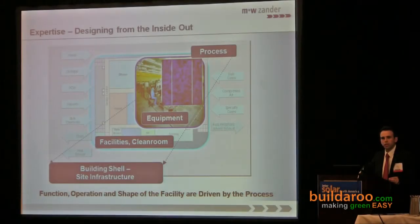So how do you go about accomplishing this? What's important as an EPC contractor? What's important as you're designing and building these types of production facilities? It's important to note that we believe it's nearly impossible, and it is critical that your EPC firms have a thorough understanding and a thorough expertise of what it takes to design these facilities from the inside out.